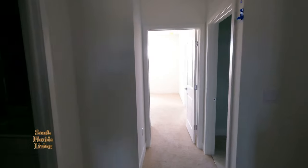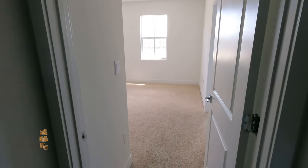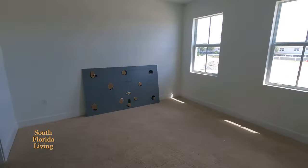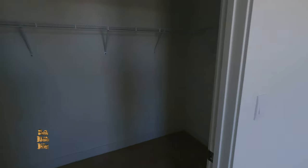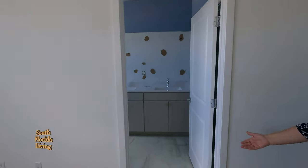And wait till you see the master. Look at how beautiful. This is the laundry room. Beautiful, nice, done to taste. Okay, let's enter the master bedroom. Let's go. Wow. Spacious. Let me see the closet. Yeah. You almost forget the townhouse. That's what you gotta remember. This is a townhouse, people. Like, they're giving you the business.